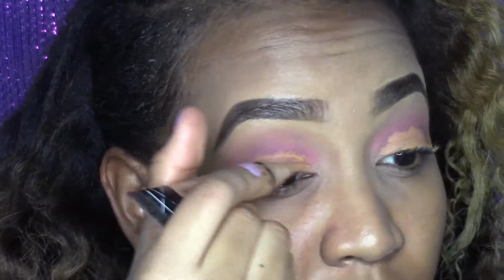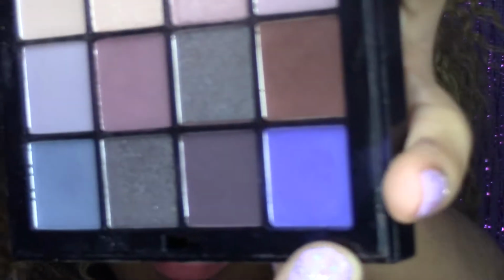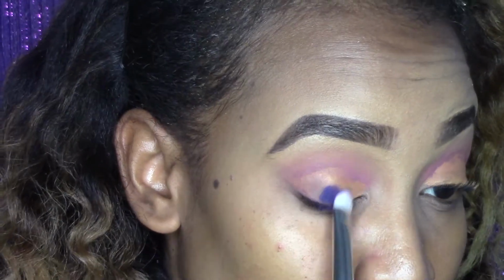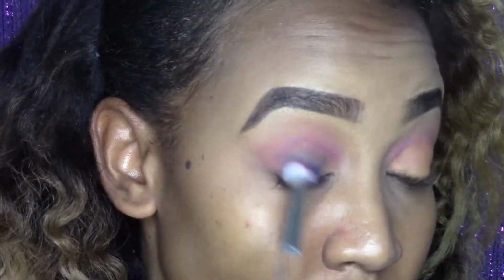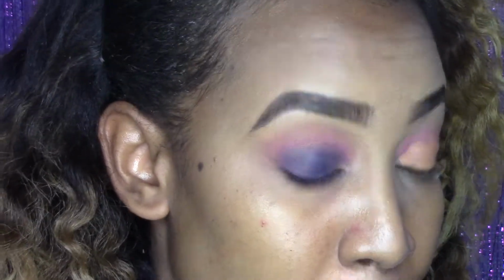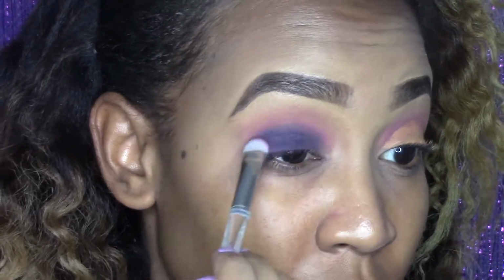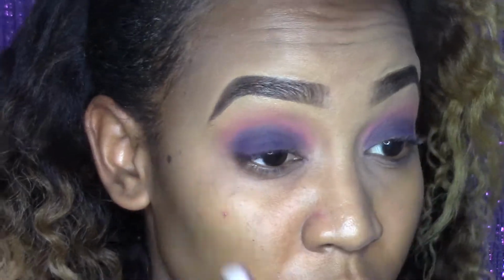And then I'm going to get my lids prepped for some high pigmented color by using this LA Girl concealer. And I'm going to go in with this other NYX Ultimate palette that I have. I'm going to use this Ultra Poppin' Purple on top of my lids. Now, I think I got this palette when it first came out, so I don't know if the consistency has changed, but I really had to pack on the color a couple times before I got the shade that I really wanted. It came out kind of blotchy.